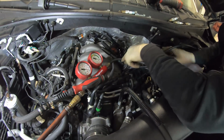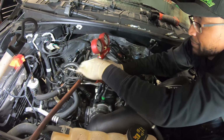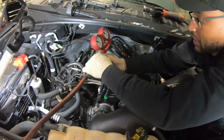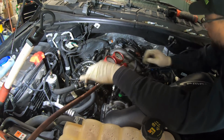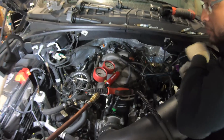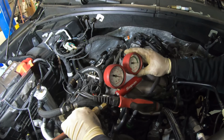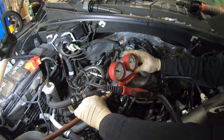Let me just make sure my gauge moved a little bit, so we want to make sure it's at 0, because remember, we want to compare apples to apples, not oranges to peaches. So let's go on over here and put them on there. We got about 9%, so they're 1% off from each other. I'm good with that. That's a good tight engine.